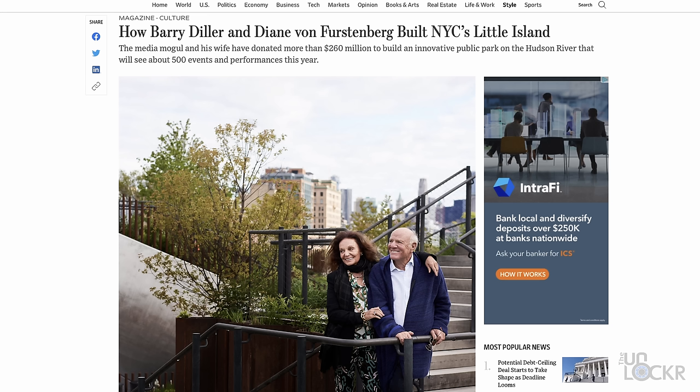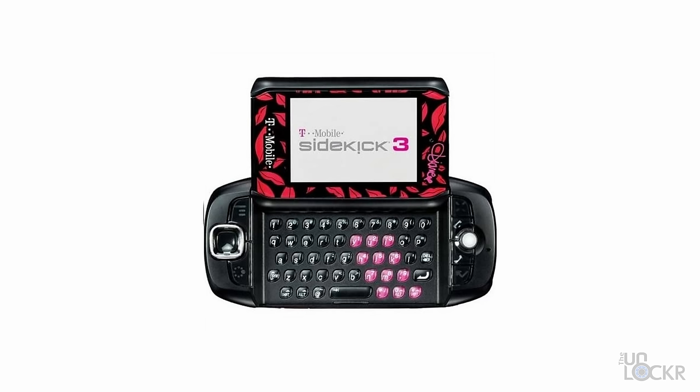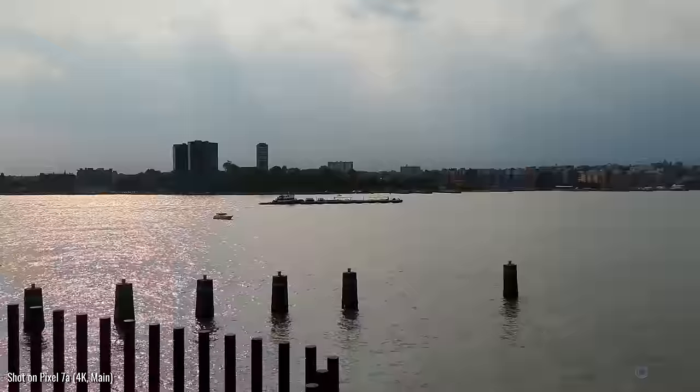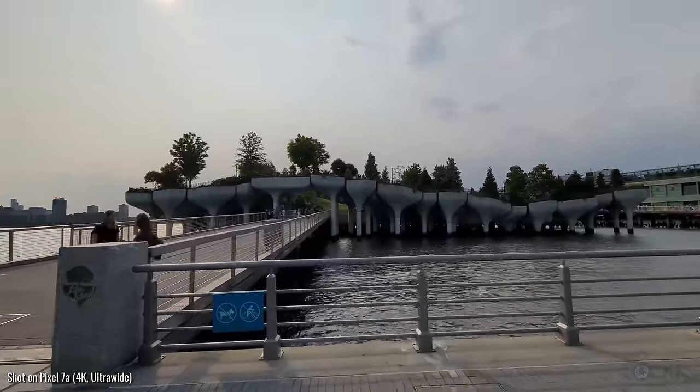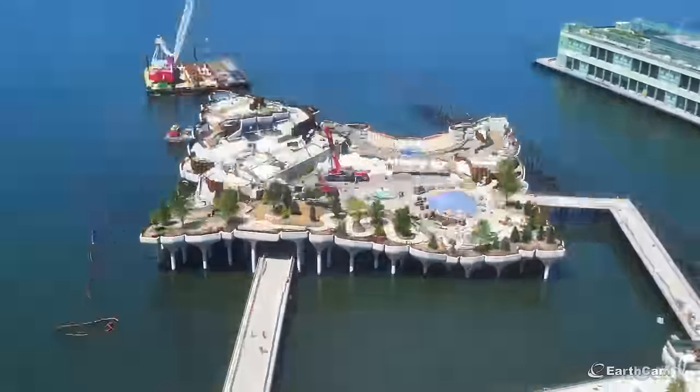And so in 2013, thanks to a donation from the Diller von Furstenberg Family Foundation, which is the philanthropic foundation of Barry Diller, the media mogul, and Diane von Furstenberg, the fashion designer, who I actually only know because of her special T-Mobile Sidekick back in the day. Anyone remember that? Good times. Sidekick was a great phone. Anyway, along with them and the Hudson River Park Trust, the concept of Little Island was proposed. Construction didn't begin until April 2018, and it was finally completed 3 years later.